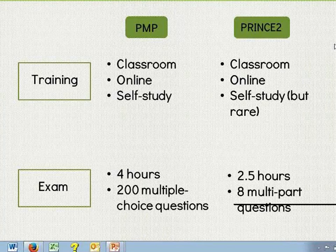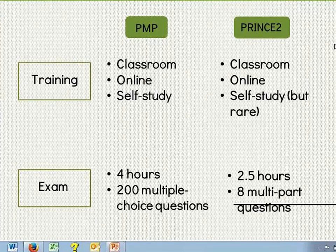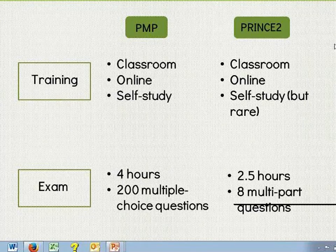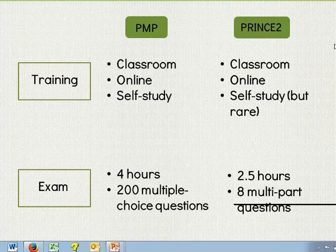So the big difference there is that the Prince2 exams are quite clear about their pass rate. PMI are more cagey about exactly what percentage is required to pass. They don't publish a pass mark, but commentators and training providers tend to agree that you need to be routinely getting 75% in your practice exams in order to be sure of passing. Okay, so that's a bit of an overview between PMP and Prince2.